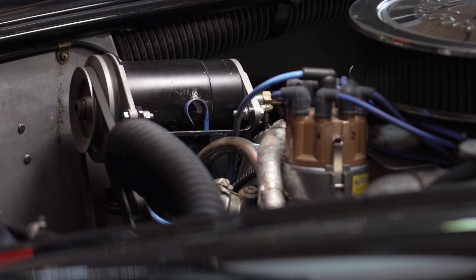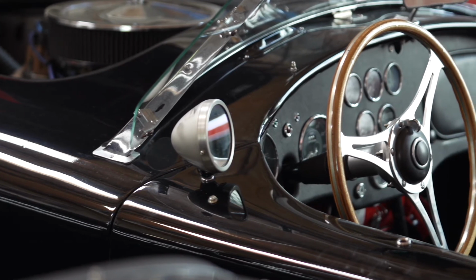The Shelby Cobra was the first car to win a world championship for a US team in 1964.